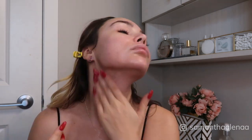So what I do as a final step is I apply some of my Dr. Jart Ceramidin cream, because this is ultra hydrating and it locks in all the moisture in my skin. So I apply this very liberally everywhere, especially my under eyes, and especially when I'm using tretinoin. And normally this is where I would end my skincare routine.